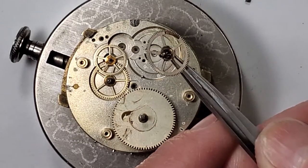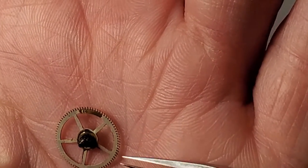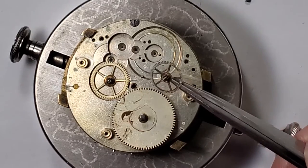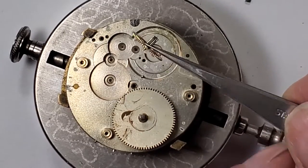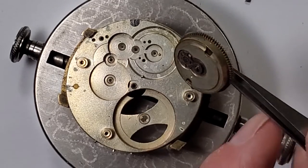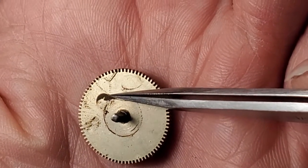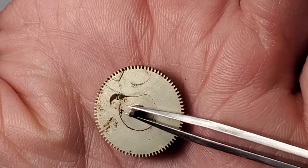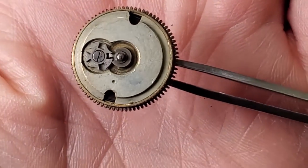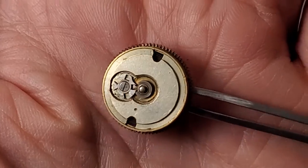The center wheel is filthy. You can see where the solvent pooled. It's where the dirt is. The fourth wheel, third wheel, mainspring barrel, just look at this thick powder residue. It's got a Geneva stop mechanism on the mainspring, state-of-the-art technology for the 1800s, only used on high-quality movements.